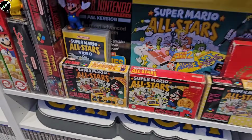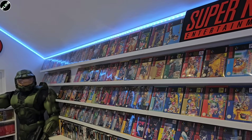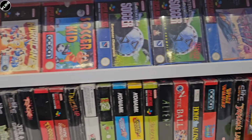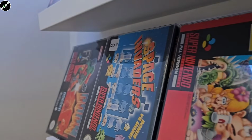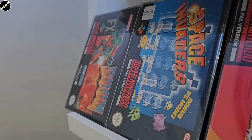So if my Mario All-Stars shrine is to stay, that means we've got a gap up there where the two Mario games were, which means we can promote a couple of these games. The question is, which couple? So I decided to go with Doom and Space Invaders. Just classic games, right? Iconic artwork.